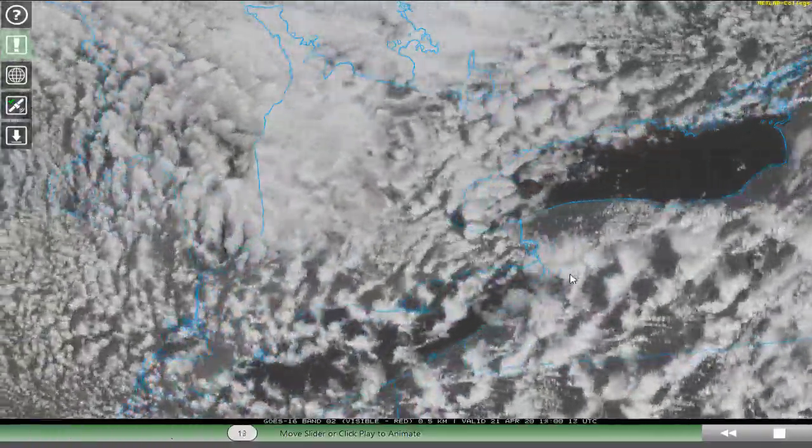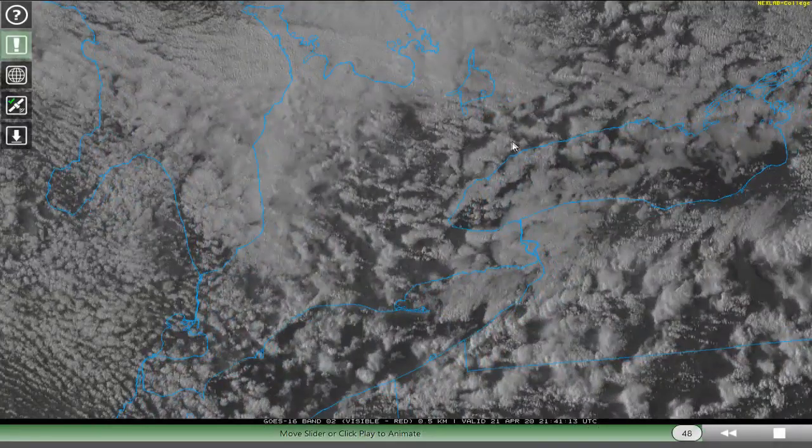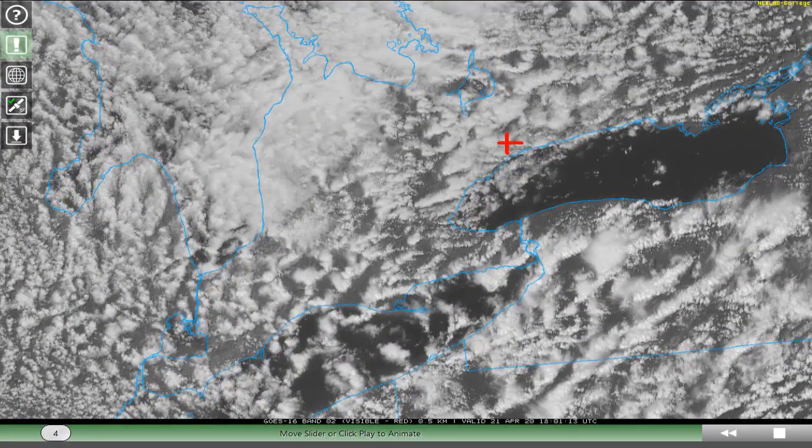There's a close-up look at all that towering cumulus there over southern Ontario. Toronto is about right here. Buffalo's here, Erie, and Detroit. And you can see the large size of these elements.